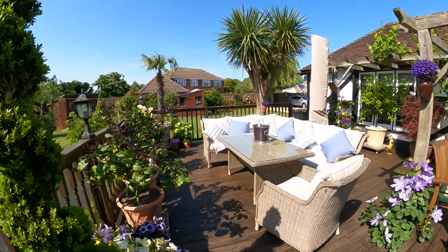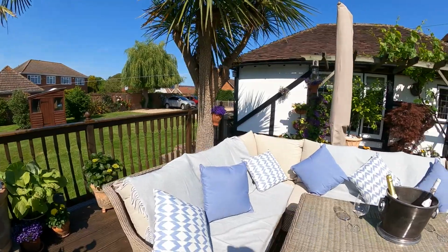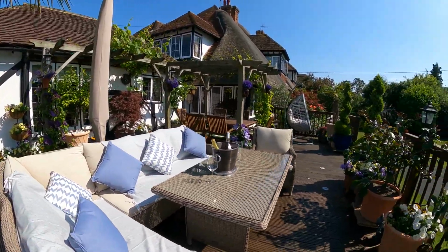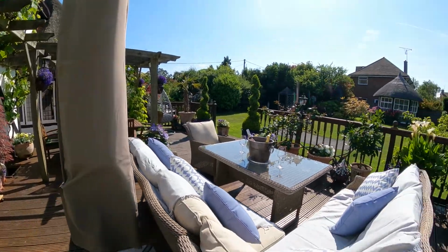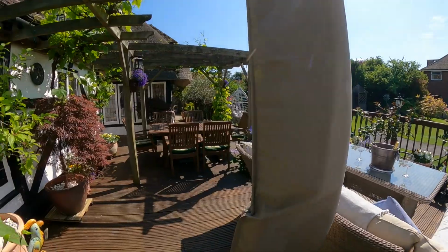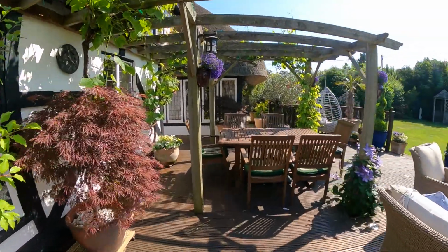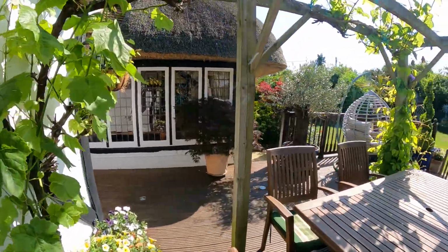Of course, this substantial Grade 2 listed barn conversion offers a wealth of character and charm. You've got that huge amount of reception space on the ground floor, as well as the ground floor bedroom and bathroom, and wonderful amounts of bedroom space upstairs. Huge amount of character on offer here with this one in a location which is sure to impress.